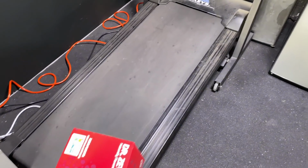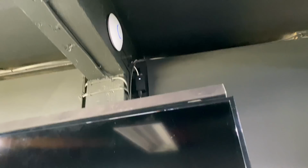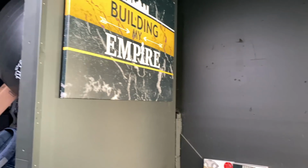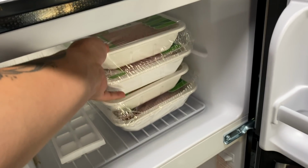But here's our treadmill. We set up some lights up in the top. And we have a little Wi-Fi thing that my boy Eddie connected. So all this, Eddie and I built it together. We had somebody come in, paint the whole walls matte black. So my boy came through.